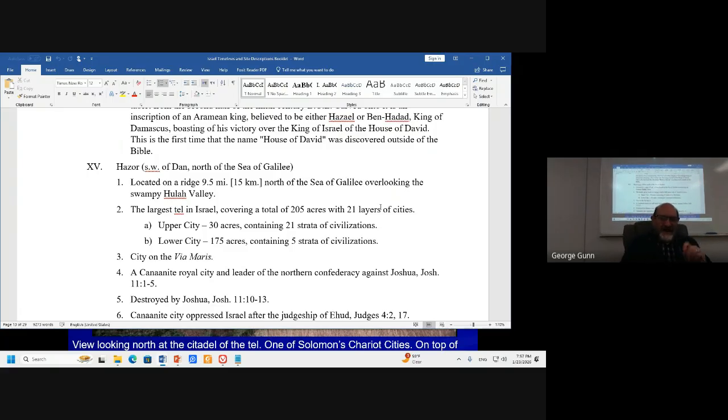That's right. So there at Hazor, there were two cities. There was an upper city and a lower city. The upper city is smaller, but still not small, 30 acres, with 21 strata of civilizations. The lower city is much larger, but only 5 strata of civilizations discovered there. It lay along that Via Maris. We talked about that major trade route connecting with Egypt. And so that was part of its importance.